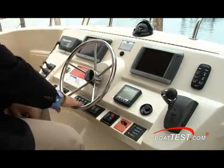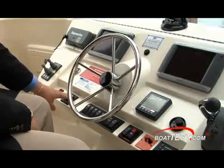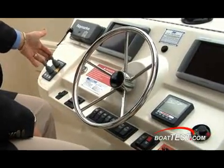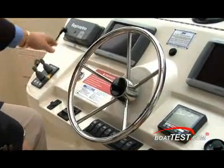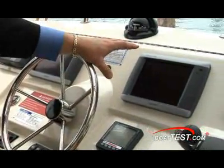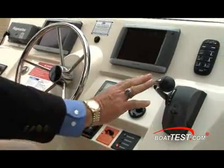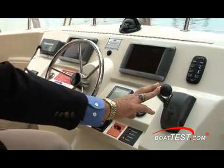In this case, we have all of our switches at a fingertip's reach from underneath the wheel. We have our trim tabs to the left of the wheel. Thrusters to the far left. Here's our radio. We have twin 5208s for information underway. We have our Yanmar instrumentation, as well as a Yanmar electronic throttle and shift.